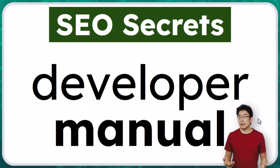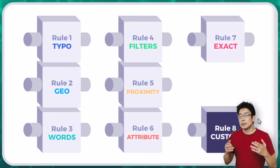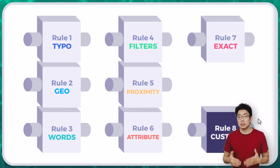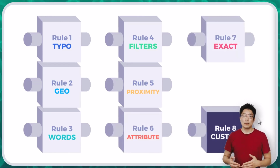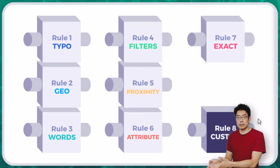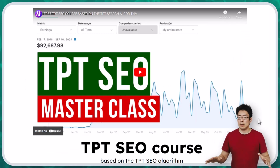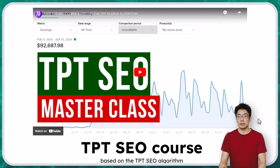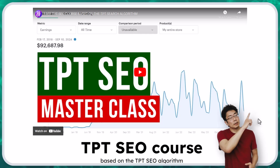So this is one of my Sunday SEO secrets videos where we look at the developer manual. This is a screenshot from the Algolia YouTube video that talks about how their tie-breaking rule search algorithm works. We know that there are 7 Algolia rules that are focused on keyword relevance, and then the last rule is focused on business metrics. I have a free TPT SEO course based on everything I've learned about TPT SEO by going into the developer manual. Check out the link at the top.